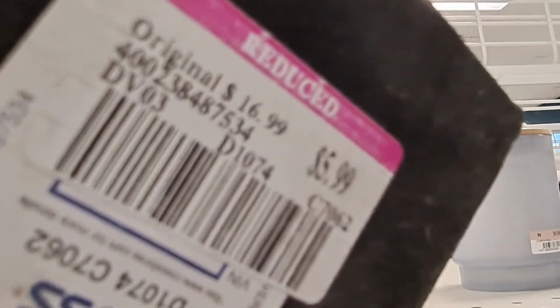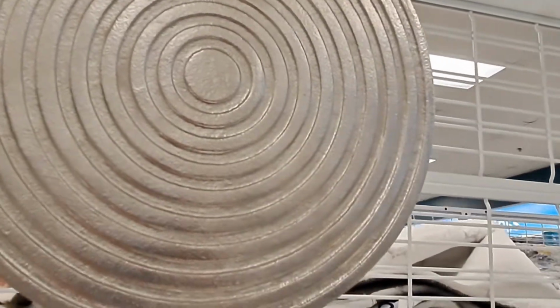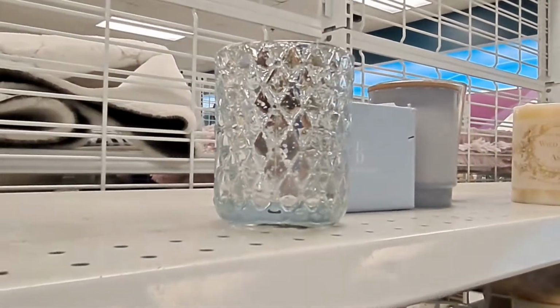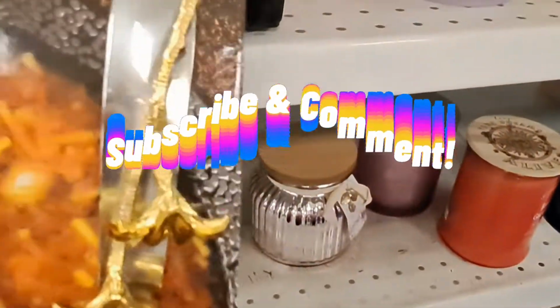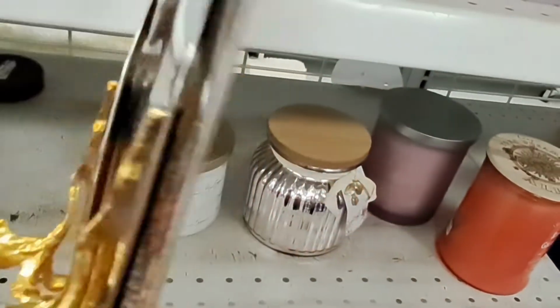Look at this piece, $5.99, down from $14.99. What a great deal. Now, this is very popular. It was very popular. I don't know if it's going to continue to be. It's more of the RH style, the Restoration Hardware. But look, they have everything here, the candles in orange, the beautiful pieces here for serving your dinners, for those holiday meals. This is one of my favorite collections here.